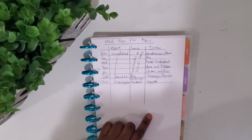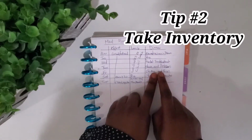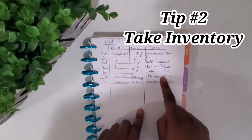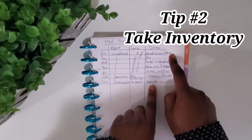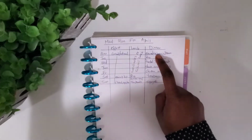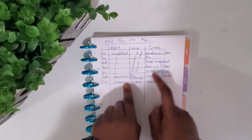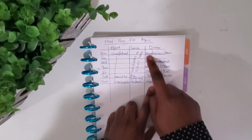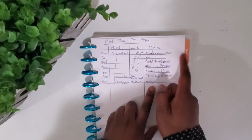Very necessary. Tip number two, take inventory. Before you go grocery shopping, go through your meal plan and see what meals you have for each day, and look at what you have in your pantry or in your refrigerator to see what you need to buy. For instance, Monday we have ekuru or moi or akara. I can decide which one I want to make.